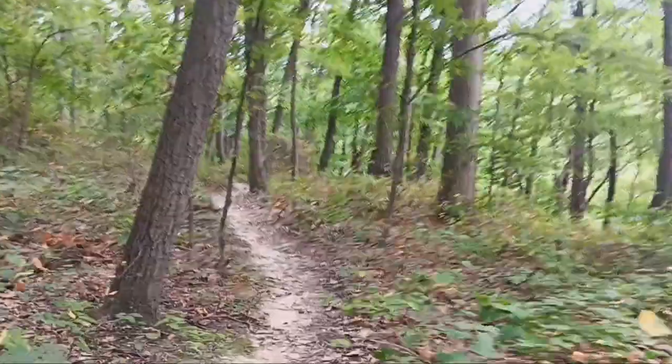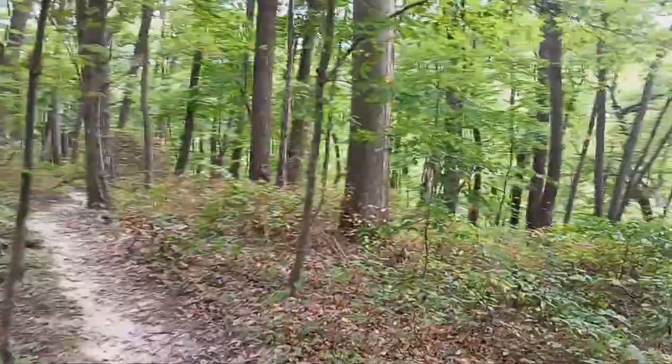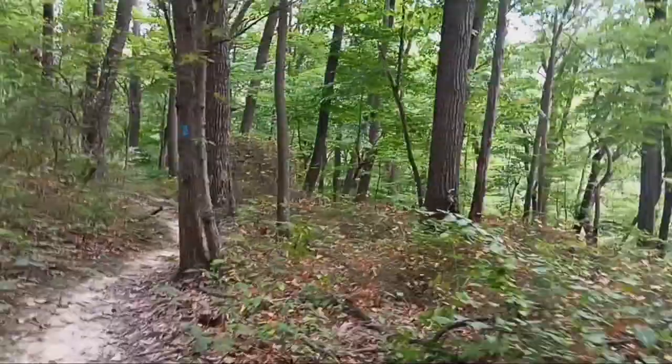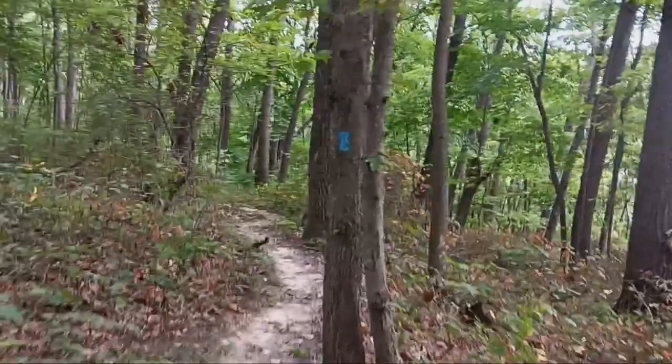On my app, I just did a mile from my car. So if I was to turn around right then and go back, that'd be 2 miles. So I say the 1.2 miles on the ODNR website is wrong.